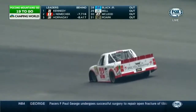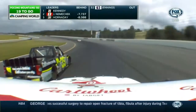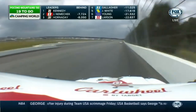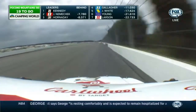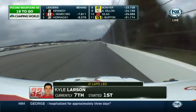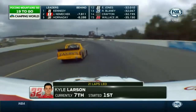You saw the 19 of Reddick. Remember, he had to serve a penalty, so he was a lap down, 21st. Back on board with Kyle Larson. Larson, the last time by, ran a 55.83. Our fastest lap by any of the other competitors was Austin Dillon. See how that truck struggles down the straightaway?